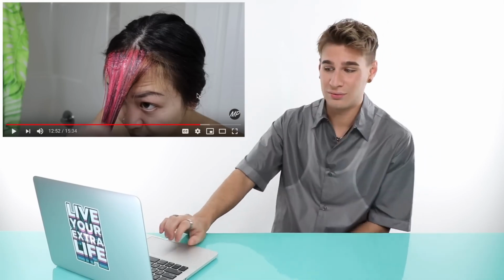No, you have to lighten it again. It's not light enough to take that pink color. It's always gonna be slightly orange unless you go and do a darker pink, you know, or purple. That's actually totally fine. 1 hour later.